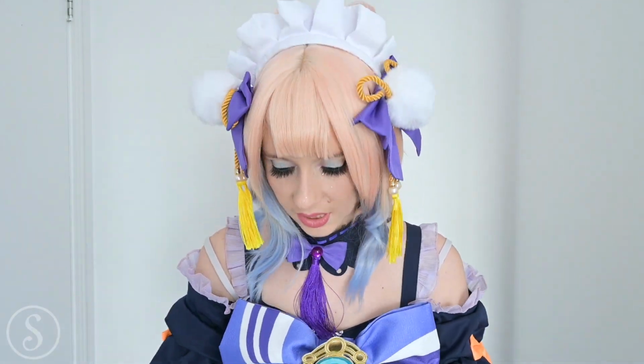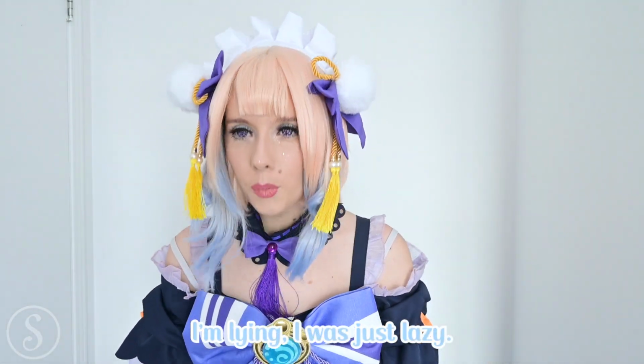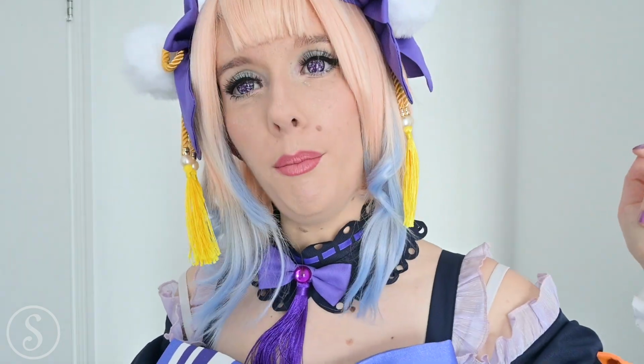I also did not end up wearing the petticoat because I think it still does a pretty nice poofy form as it is right now, but I do suggest adding a petticoat under it. I'm just a bit lazy to go and find it right now, but we always love a little bit more poof, so poof it up.